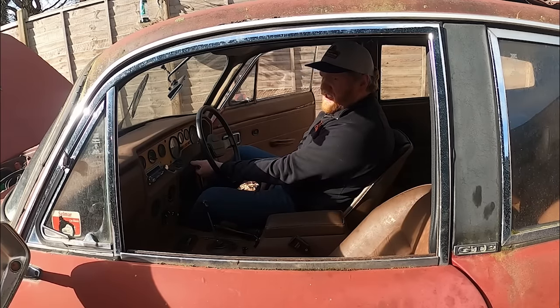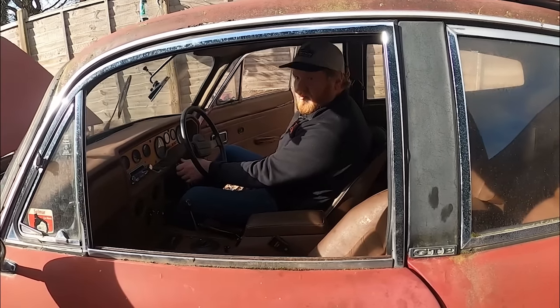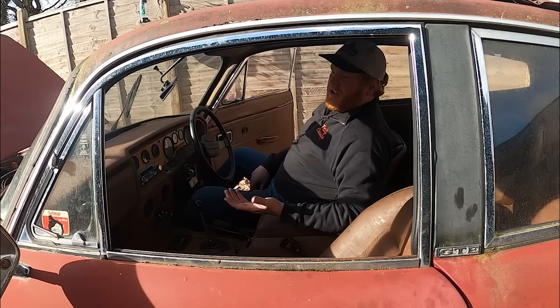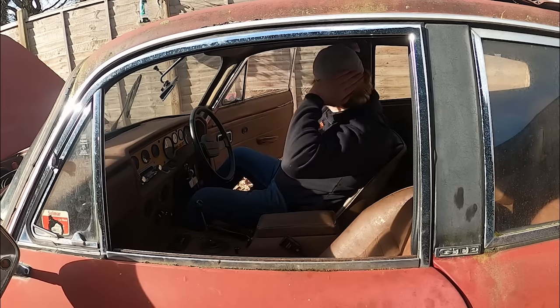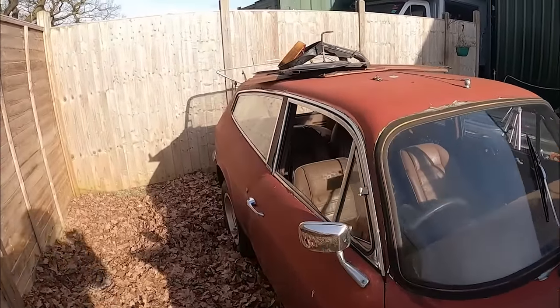I wonder if it'll just move on the starter motor. Right, it moves on the starter motor, so nothing's seized. Well, the clutch might be seized on, but there's no pedal there at all. Okay, this is where the hard work begins. God, I think it might be too hot now.